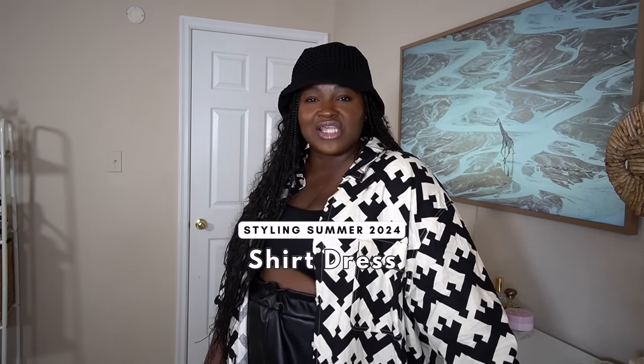Shirt dresses are one of my go-to dress styles, just like the Got Dead dresses. They are also another versatile piece. My favorite part about them is that they're flattering on almost every body type. They come in at the waist. I like to opt for ones that have a belt so I can cinch in my waist, and they flare out. Very similar to the Got Dead dresses, but not quite as dramatic.